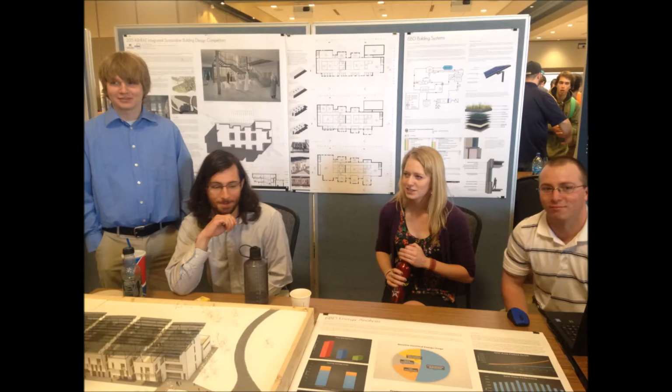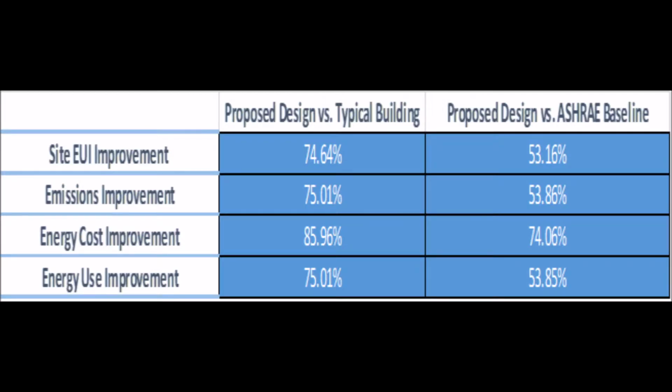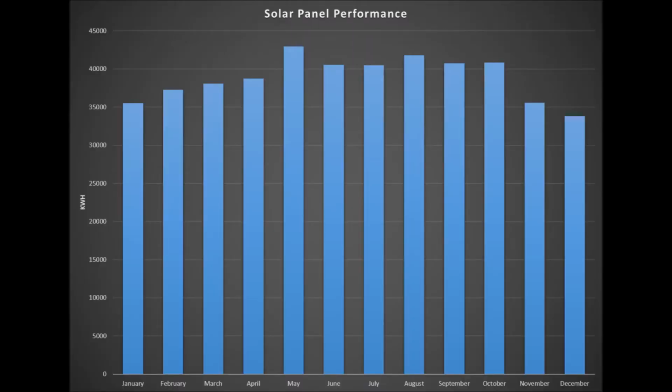Through a combination of sustainable building practices and alternative energy usage, our proposed building design reaches zero-net energy, while also achieving a LEED Platinum score. The energy consumption of the building was able to be reduced by 53.85% from the baseline model. The remaining energy usage is offset by an extensive photovoltaic solar panel array that was integrated into the design.